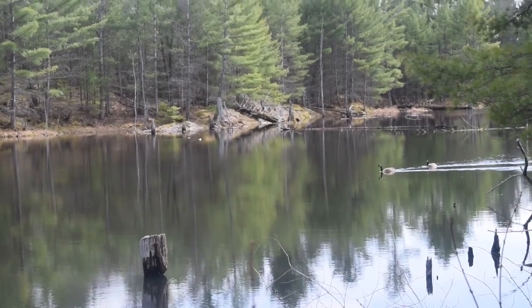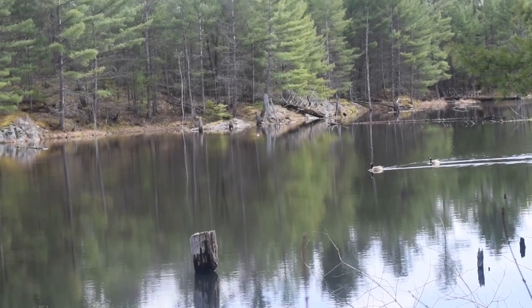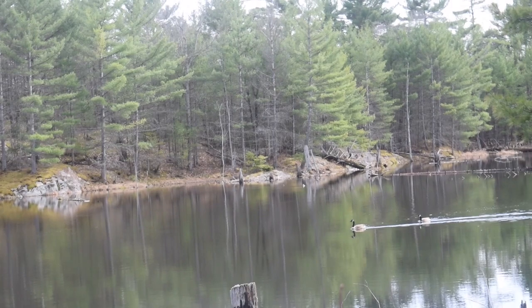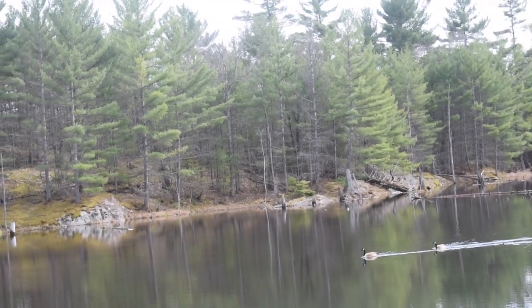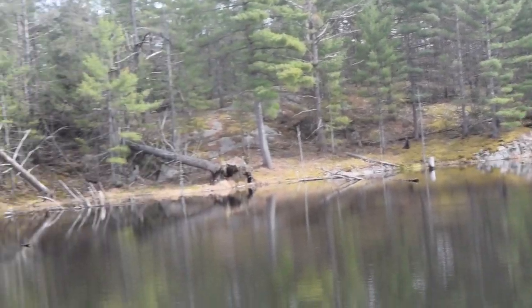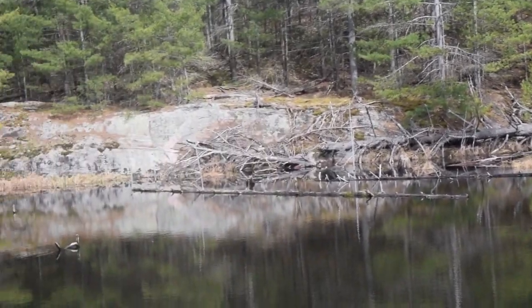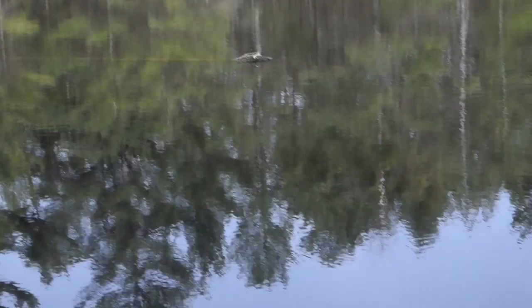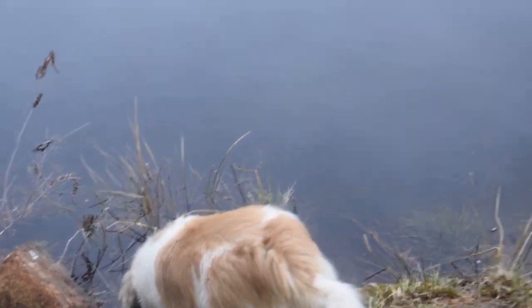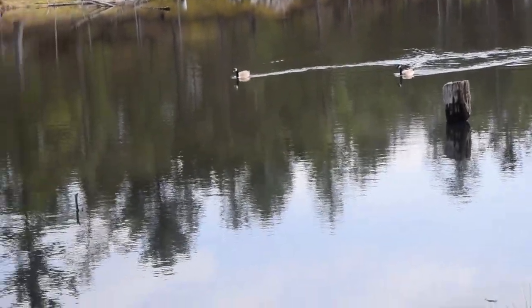But you can kind of see the white ducks in the back. Well, the one is white, the other one is brown, but they're about the same size, so I would assume they're male and female of the same species. But this is quite a cute little pond for these birds. And Snoopy's having a little drink. But we should head out because the geese are on their way.